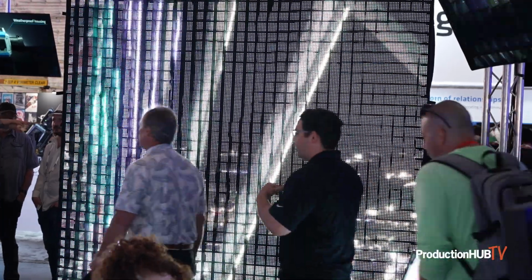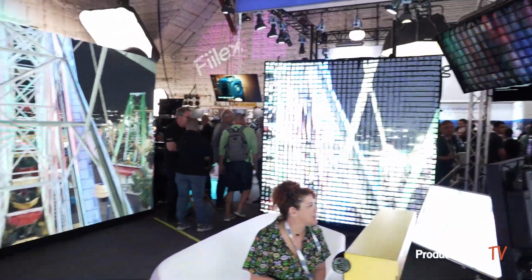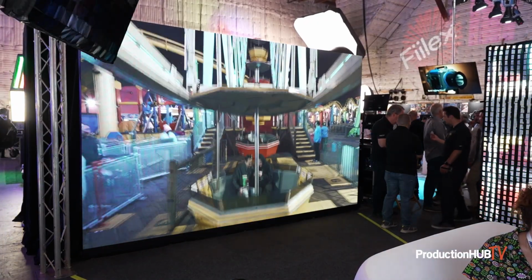foreground. Now, most of these screens, like behind me, are about 375 to 1200 nits. Our MIMIK panel puts out 10,000 nits. So a midday, just imagine what a nit is. The midday sky is 8,000 nits. So it really gives you an idea of how bright this is.